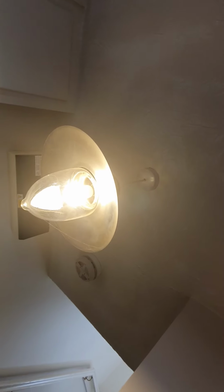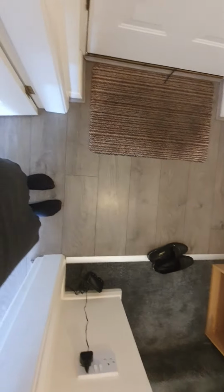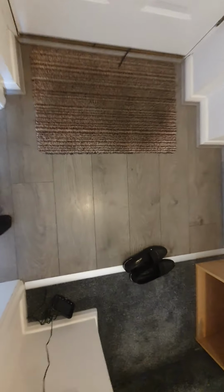Right, I'm just in the hallway then. So the ceiling, as you can see, looks like it's a different colour. But there is no damage, no signs of any leaks I can see. Light bulb working and present, but dust present. Cobweb present. The flooring's the same as the living room, laminated, grey, with no cause for concern.